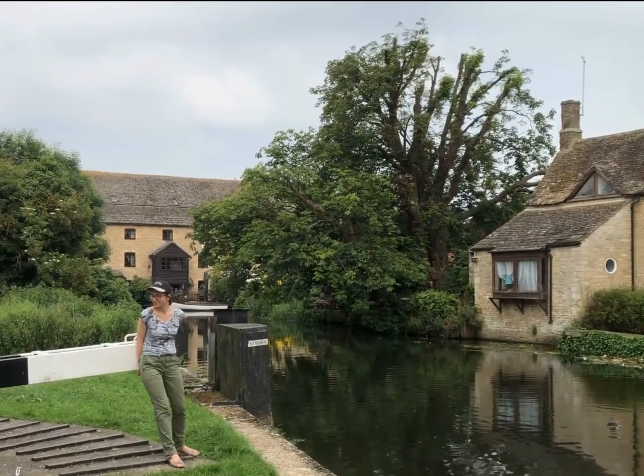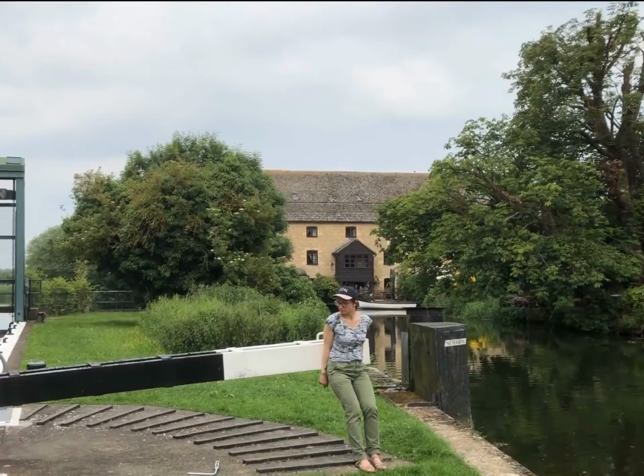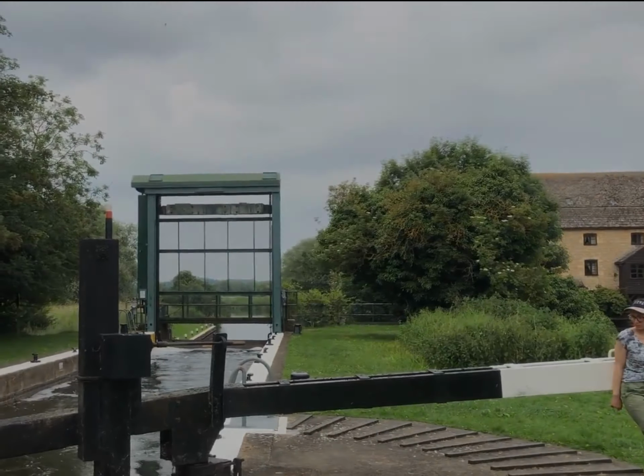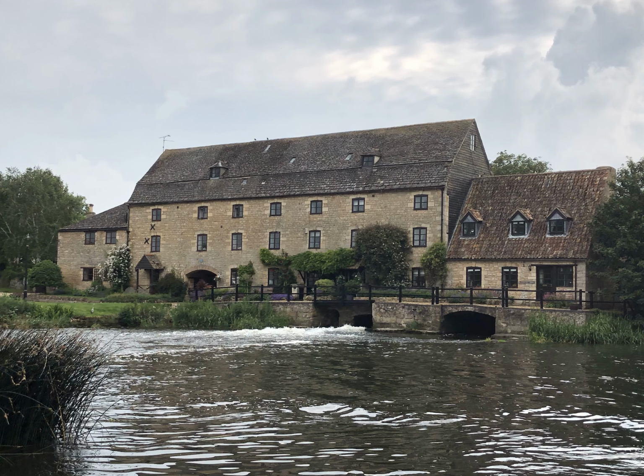Near the lock at Water Newton was this lovely old church. Like so many locks, this one also had a mill, and actually as we left, if you look back carefully, you can see the waters running right out under the building.